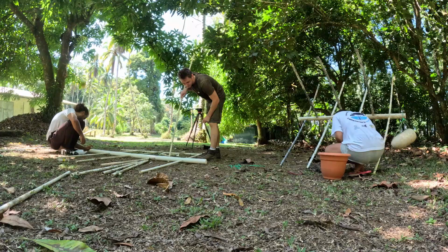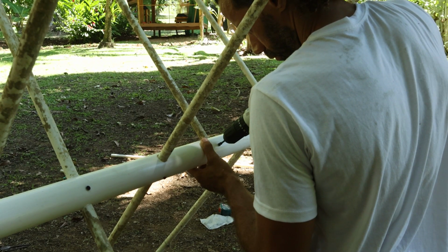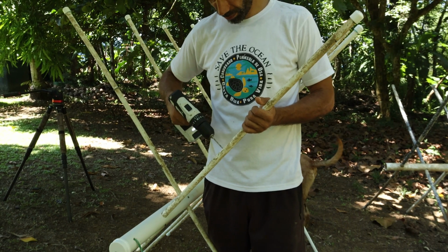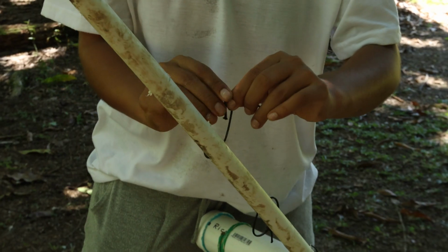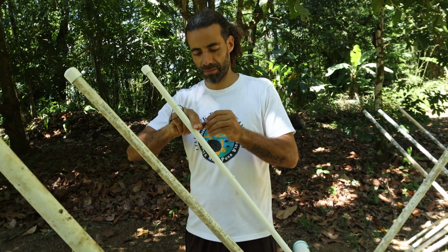We start by making the frames, making some holes. We have chosen the tree frame because it's stable, it is more efficient, it's easier to clean in the ocean. And then we go into making the nuts. We are making 288 nuts where the corals will be attached.